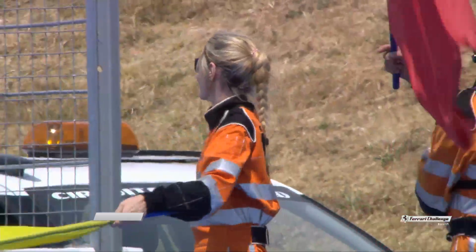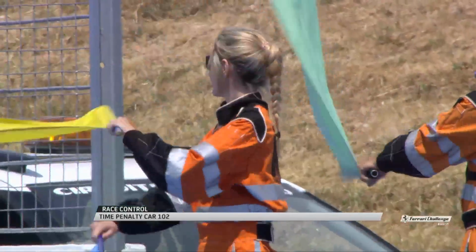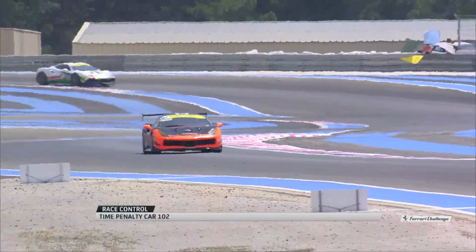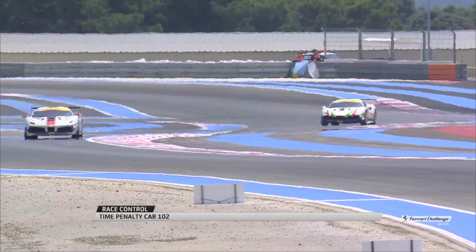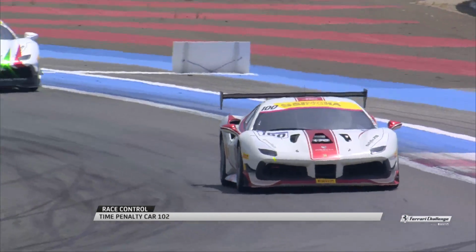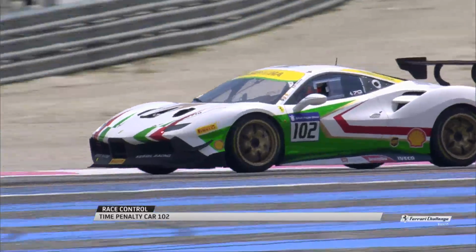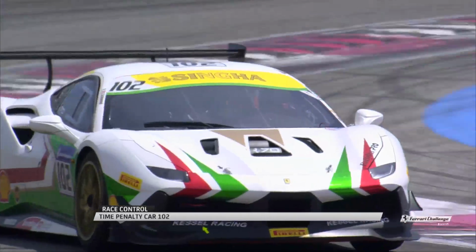Great flag show from the marshals that has seen car number 147 take the win, and Claudio Schiavone is going to get a time penalty because he didn't give that place back to Henrik Kamstrup. So stand by, the order will change then, because Claudio Schiavone, who's classified as P14, is going to be further down the order, I would suggest. There is the Claudio Schiavone car.